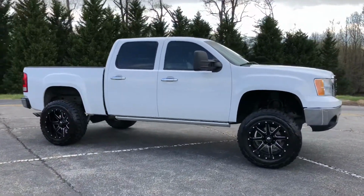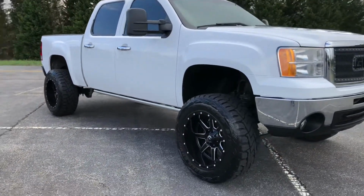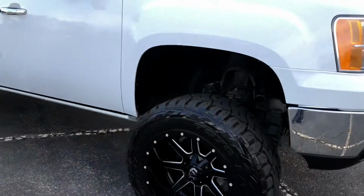So this truck's been lifted 7.5 inches on a rough country kit. It's running 20 by 12 Fuel Mavericks, wrapped with 35 Toyo RTs. They've got about 95-98% tread.